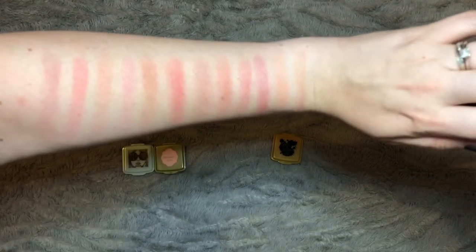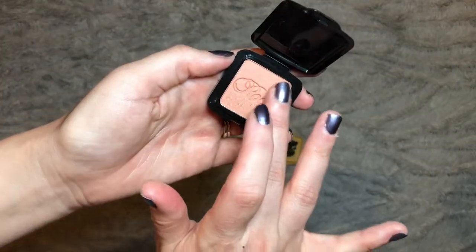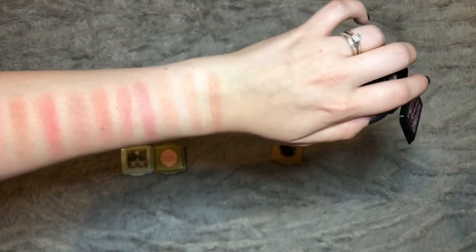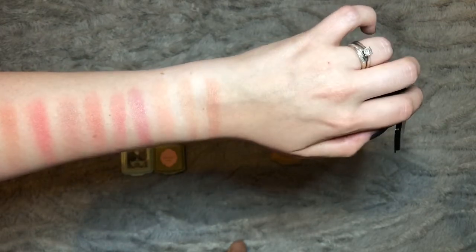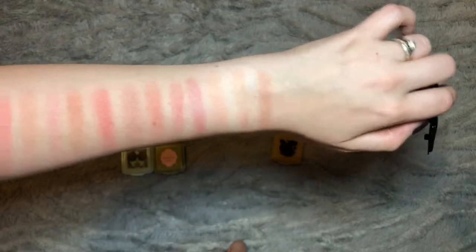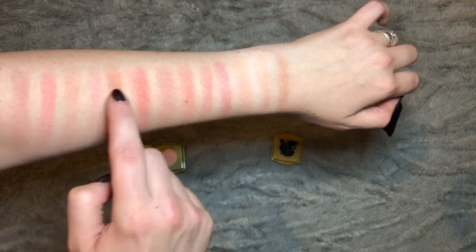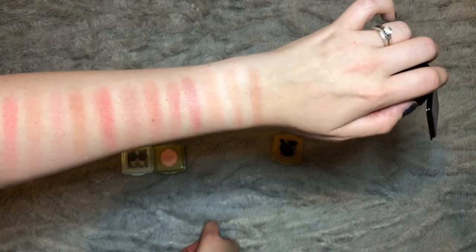I've kind of run out of room on my arm to swatch, so I might put this one here. I haven't even swatched this one. It feels nice and soft to the touch, and that is quite similar to the Gold Rush one, just obviously not as shimmery. It is a kind of golden glow, I would say. It's a nice shade. Comparable wise, maybe somewhere between these two here, but I don't think I have anything that's completely that colour.